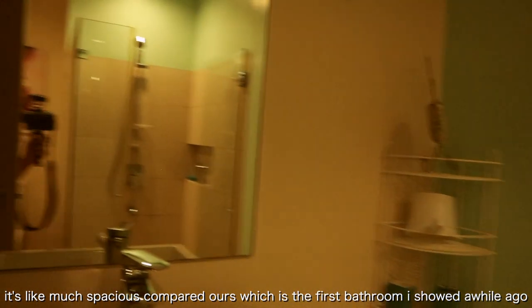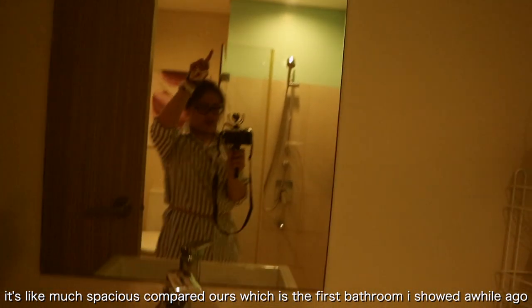And this is the master bedroom. This is where Anya and Ate Sai are going to sleep. Ito yung master bedroom nila. Hi Anya. So. Ito yung bathroom nila. Parang mas malaki kaysa sa amin doon sa labas. Yung pinakita ko a while ago. Bathroom. Yeah. Woo! Yung rack and stuff.